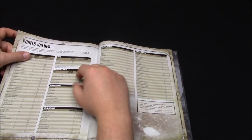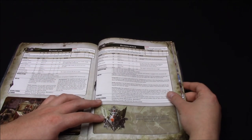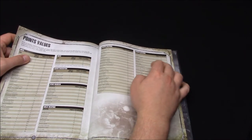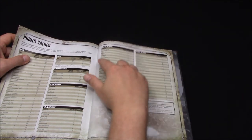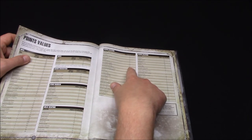A Baneblade cannon will cost you 0 points. Autocannon, so we'll look at the demolisher cannon. D for demolisher. I don't believe it. It's 0 points. Oh, no. No, it's 40 points. Nope, you add that on top, it looks like. Yep. It's 40 points.